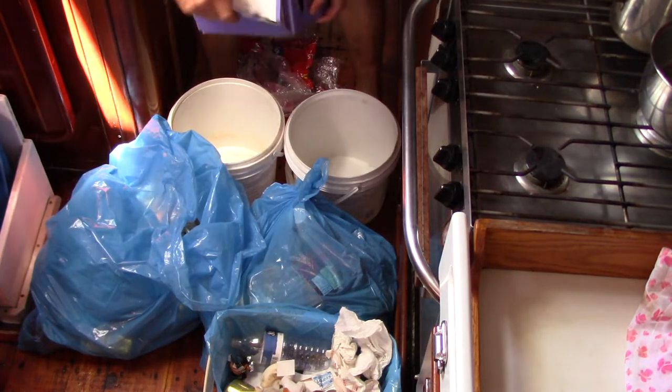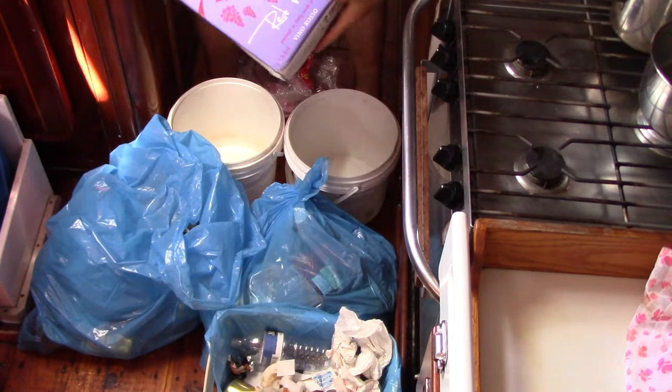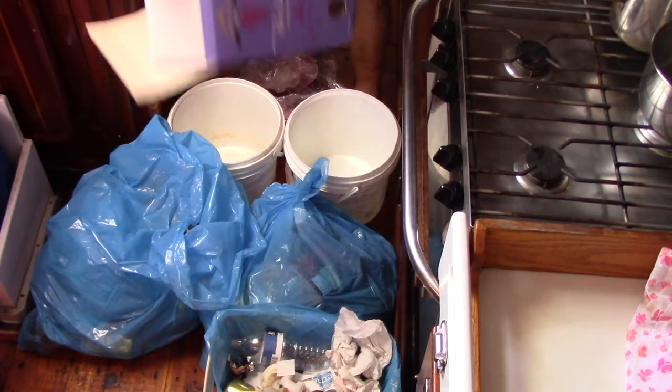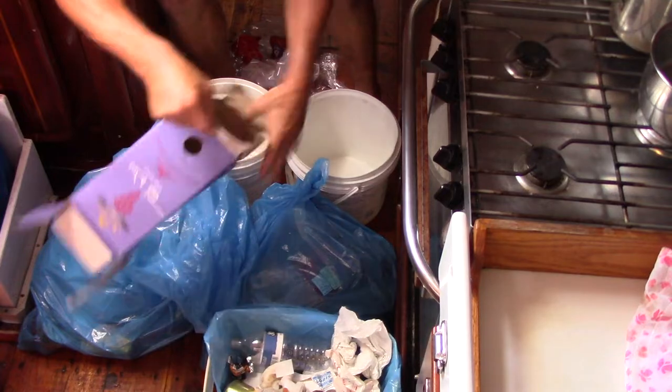Mixed material. So I imagine the cardboard can be recycled. And the plastic can't really be used again. We did drink a bit too much wine the other night. So I can put the cardboard over here.